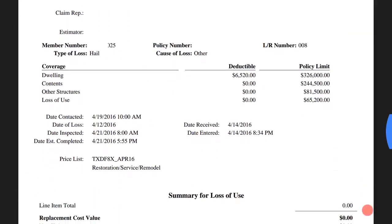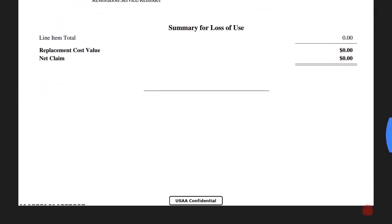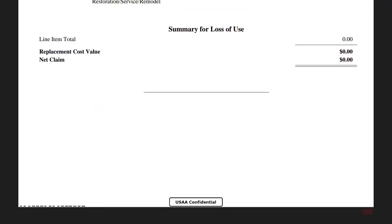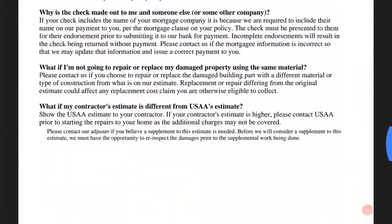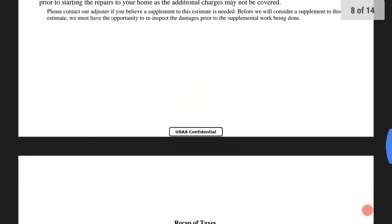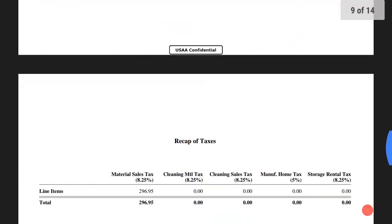Another frequently asked questions page here. And then we have loss of use. Again, that's not going to apply to most contractors. It's maybe loss of utilities, power, maybe food, business claims. You see that in a lot of business claims.